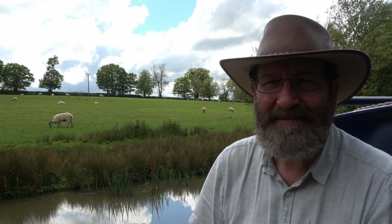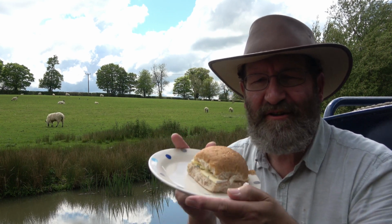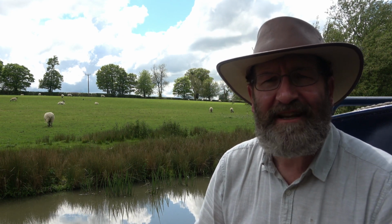But it's nice to sit and just rest. I actually found that I did have one roll left. It's not a cheese top roll, but it's the rolls I bought the other day. And today the filling is cambazola again. So I'm going to look forward to eating this.